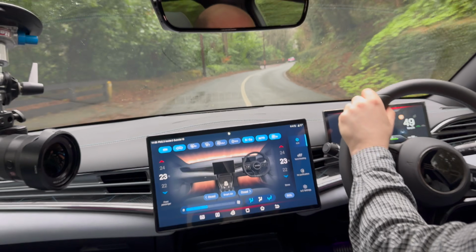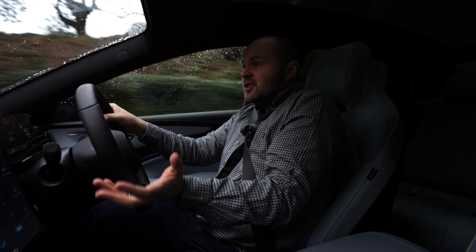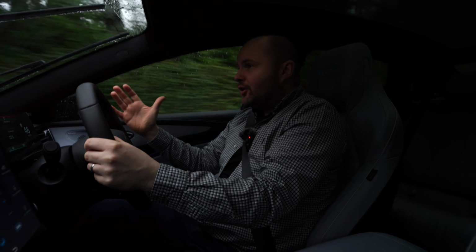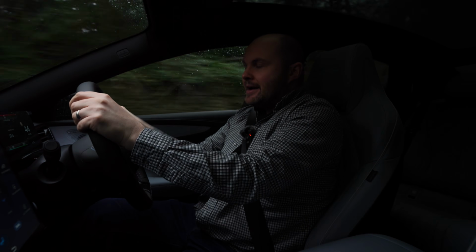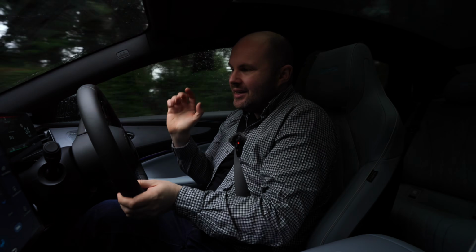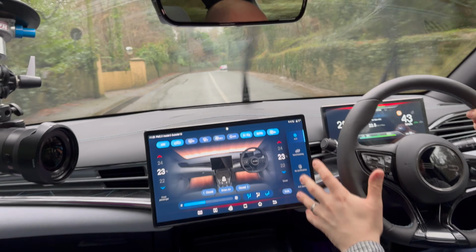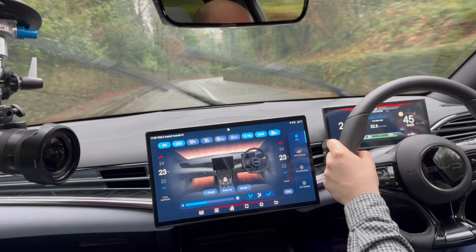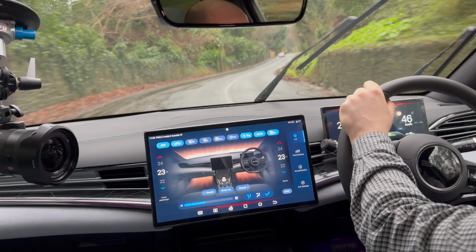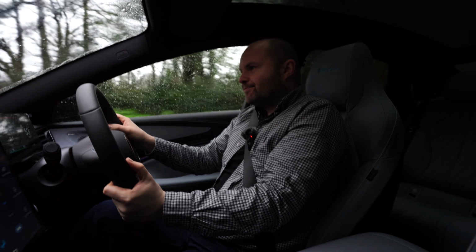Drag coefficient of 0.219, let's call it 22. Not surprising with the design of the car, but a very good figure. Now, it's telling me I'm doing 22.5 kilowatt hours per 100 kilometers. This car doesn't even have 100 kilometers on it yet. Come back to me when we have the car for a longer drive, and we'll explore that together and see how efficient this car is.